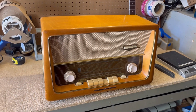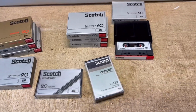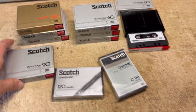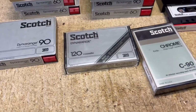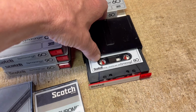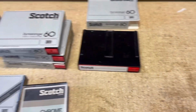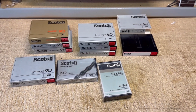$400. This is a lot of 10 Scotch cassette tapes. These aren't really valued much in the cassette world. It's got a couple of different kinds. Some in these regular jewel cases, and most of them are in these unique little drawer cases. I was able to get $16 for this lot of 10.